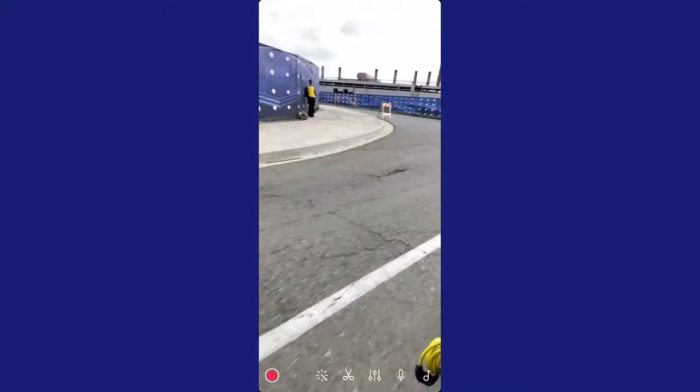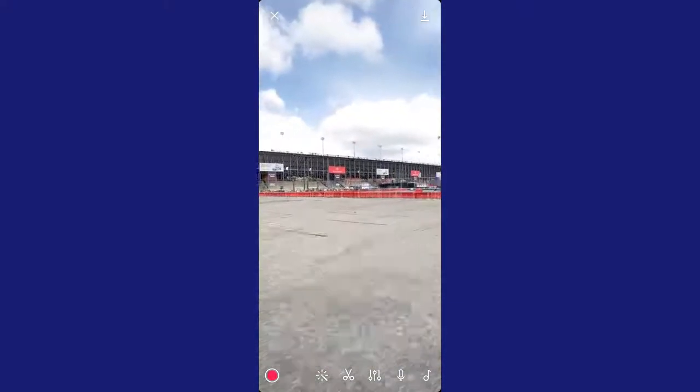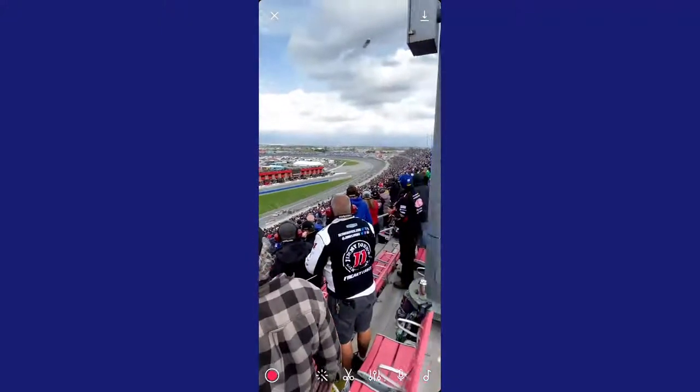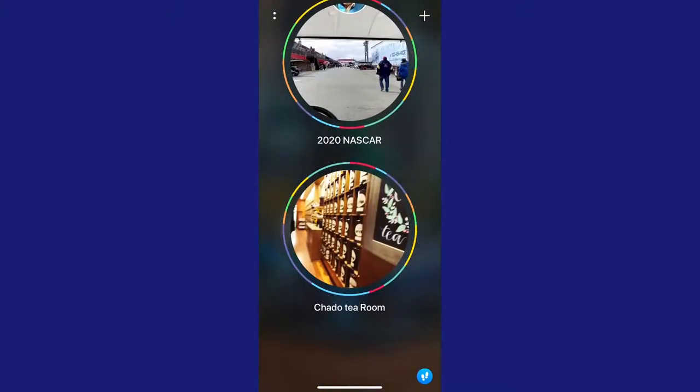I didn't add music here at all. I just wanted a quick, almost like a time-lapse video, but slightly better. So I stitched the shots together and then uploaded everything to my social media platforms. And that's that. Here's a tea room that I visited recently in Hollywood, and I did add some music to it.